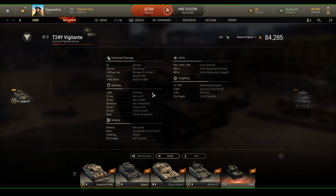Defense: 1,800 hit points, 25 millimeters for hull versus AP and hull versus HEAT. The hull composition is aluminum. Turret versus AP and turret versus HEAT, 20 millimeter steel. Mobility: you go 68 kilometers an hour, that's your max speed. Acceleration, 4.46 seconds to get up to 32 kilometers an hour. You weigh 15,000, so you're pretty light and maneuverable. Your hull traverse is 43.72 degrees a second.